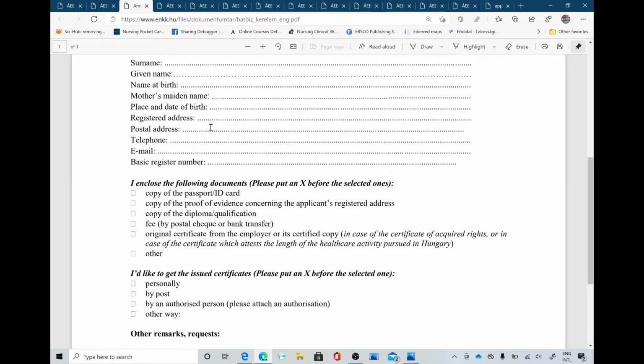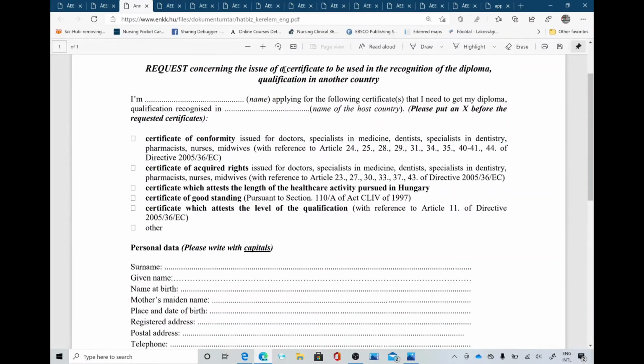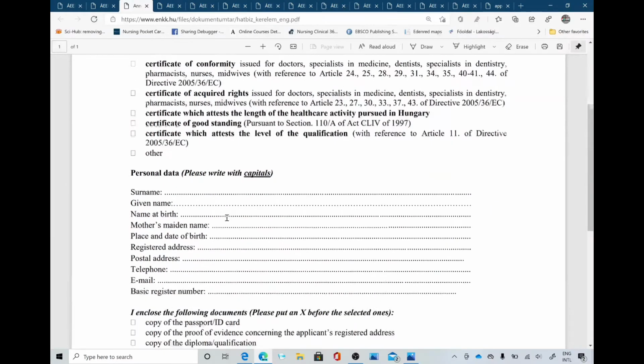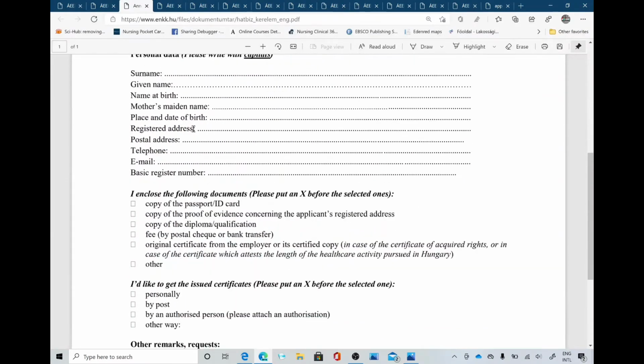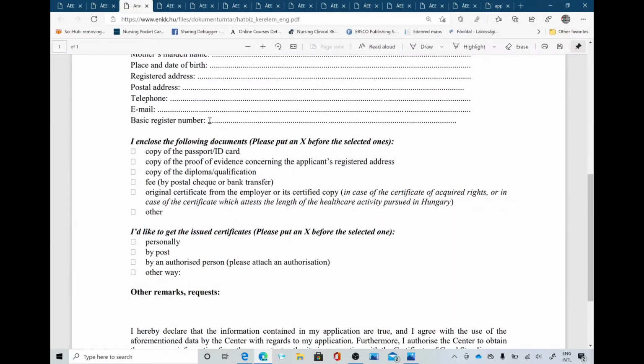And also if you are leaving and you have to leave urgently, then provide some friend's address and that would be fine. But for this one, if you want to have any certificate, that can definitely be sent abroad as well. Postal address, telephone, email, basic registration number. Remember where to get it from: keresu.enkk.hu. This is where you check your basic registration number.